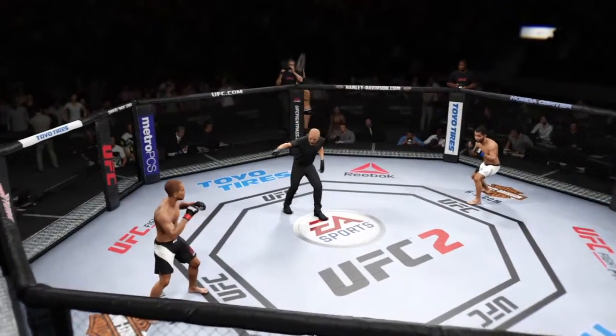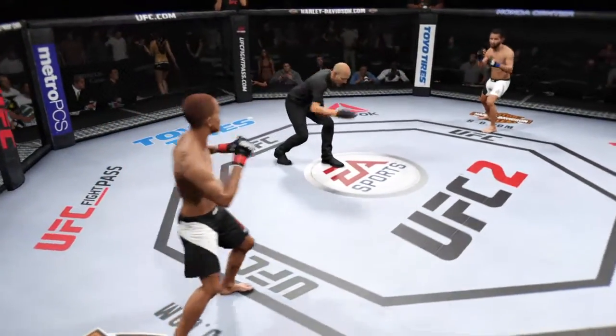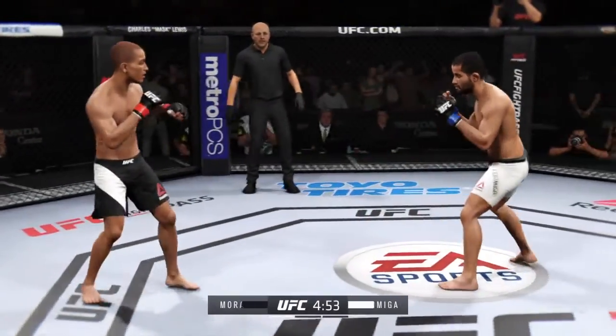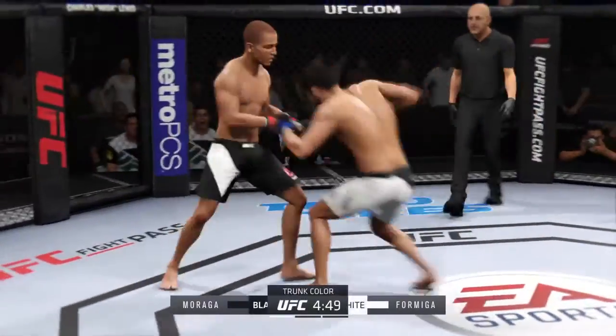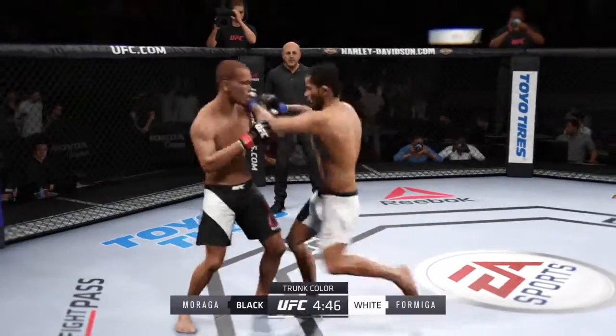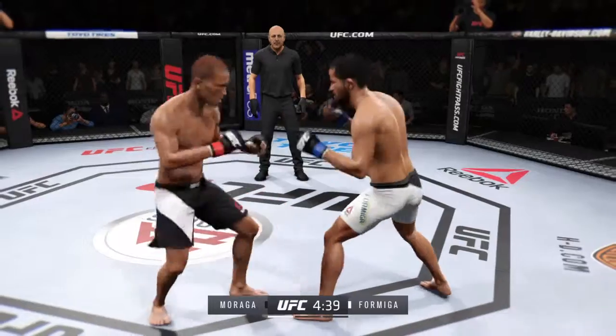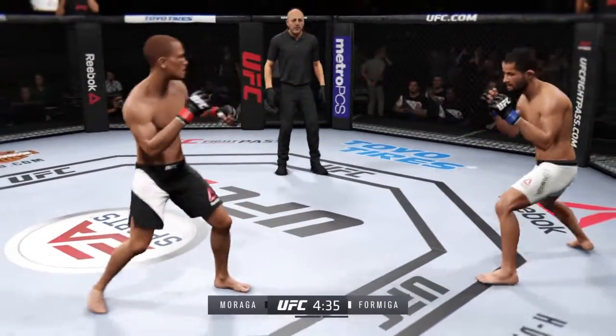Is Eve Levine. You ready? And here we go. Fight scheduled for 3 5-minute rounds. White trunks for Formiga. Black trunks for Moraga. He lands an excellent combination. Both men came out hard.